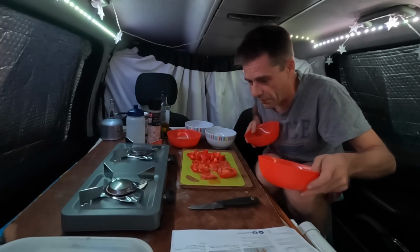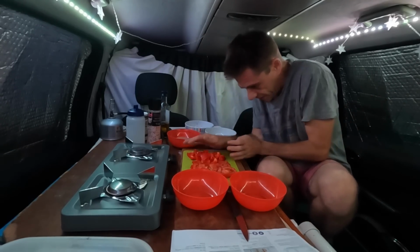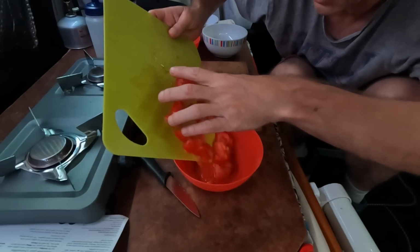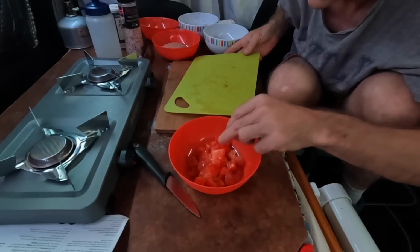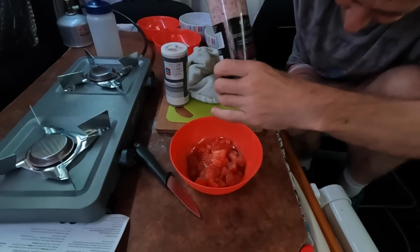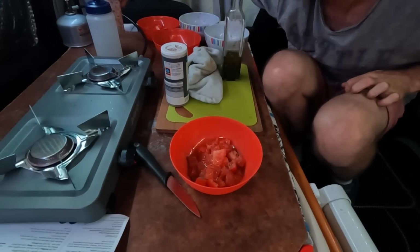I don't do salad very often. HelloFresh has got me eating salads. Oh, I'll be turning into a rabbit soon. Anyway, apparently those peppers go in that bowl and these tomatoes go in that bowl with a sneaky little drizzle of olive oil, a little smash of pepper and some Himalayan mountain salt. Oh, maybe a bit much on the salt.